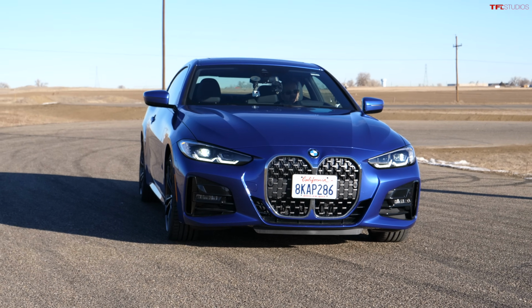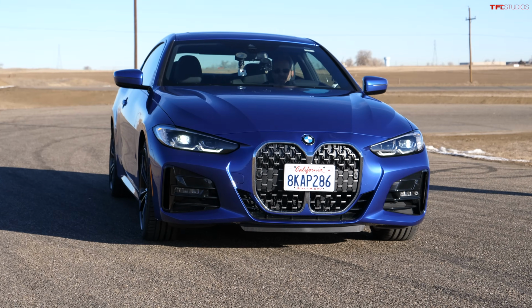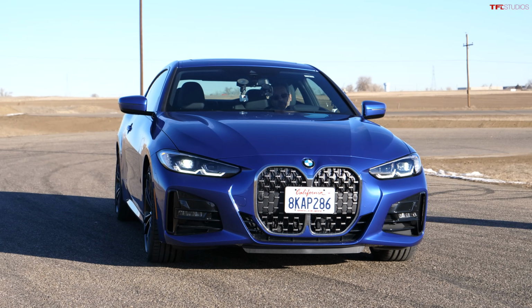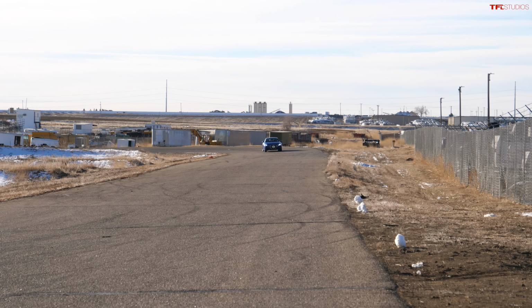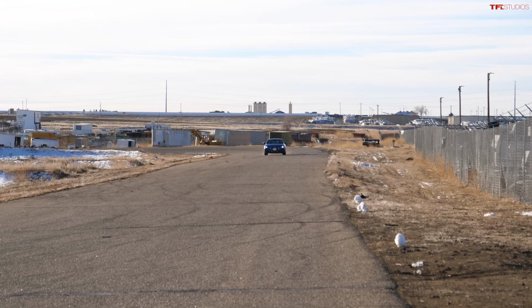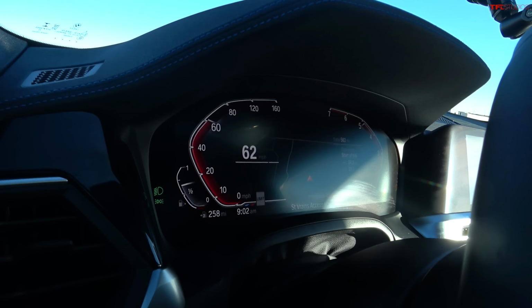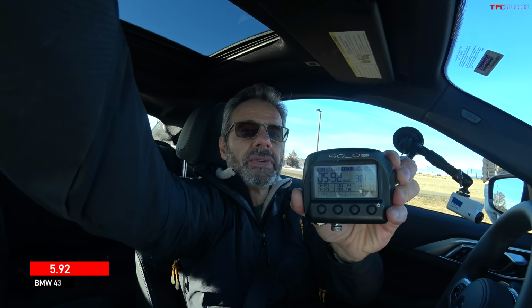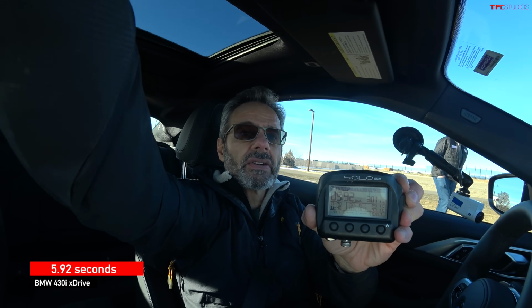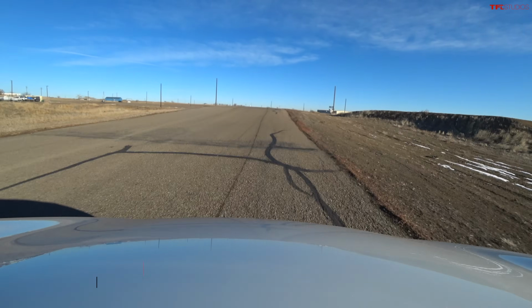BMW 430i, 0 to 60 run. This is the 255 horsepower 2-liter turbocharged engine. And full left foot brake, full throttle. Lets the revs get up pretty high. I'm at about 3,100 RPMs and launch. Kicks pretty hard each gear. And then we got 5.92 seconds to 60 miles an hour. So again, pretty good for being a mile above sea level.